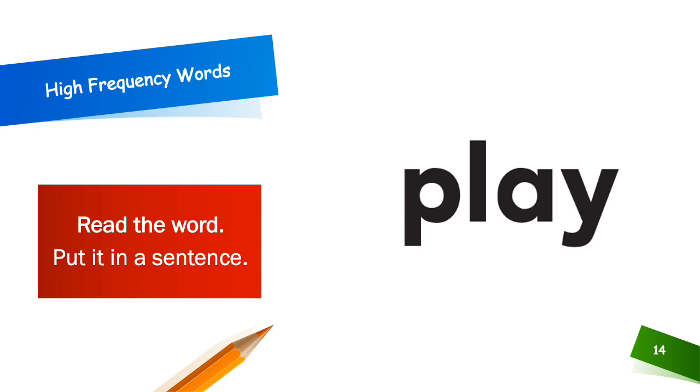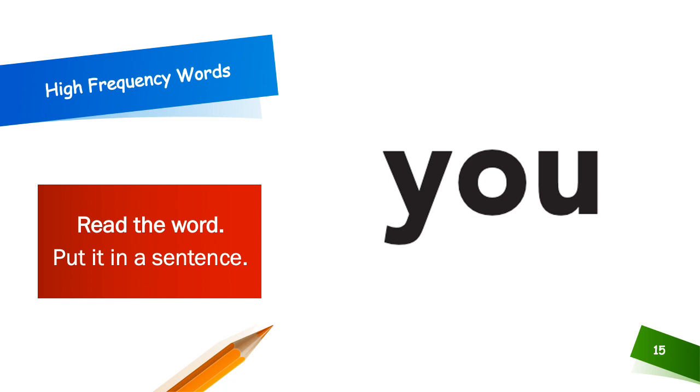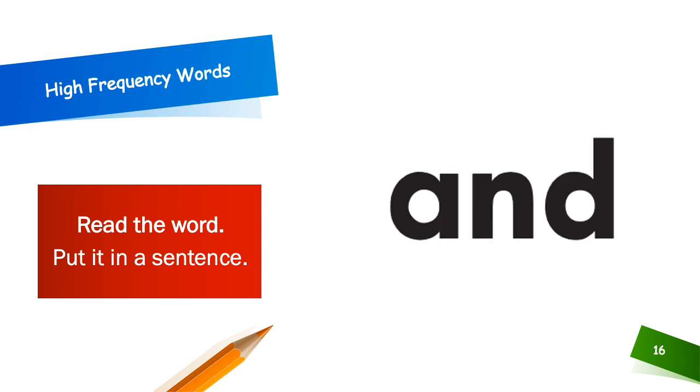Read this word. Play. Use play in a sentence. It is fun to play at the playground. What's this word? You. Can you put you in a sentence? What do you want to be when you grow up? And this is our last word. Please read this word. And. Good job. Can you put and in a sentence? My favorite food is French fries and ketchup.